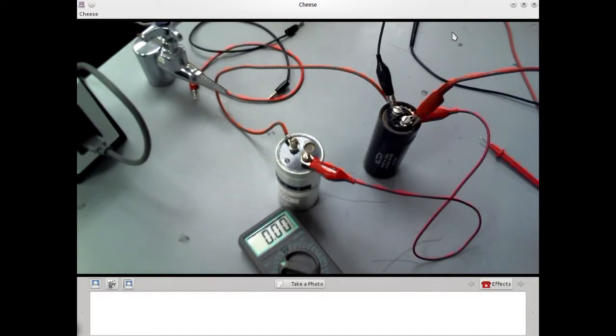So for a system of parallel capacitors like this, the total capacitance, for parallel capacitors, C total is equal to C1 plus C2. Nice, easy equation. And again, it's all born out of energy conservation and charge conservation. Okay, so that's one example.